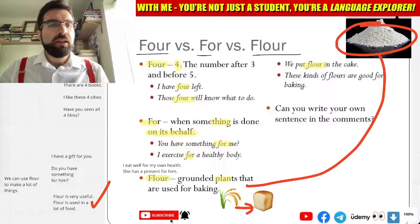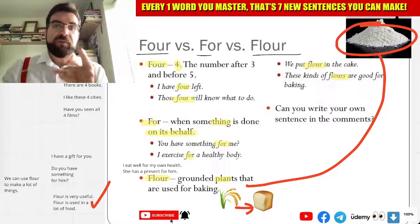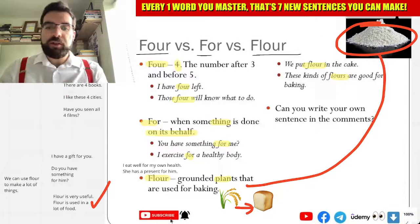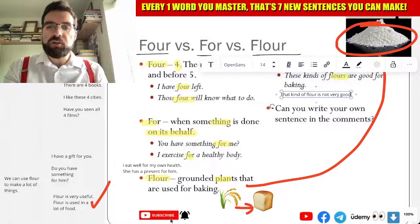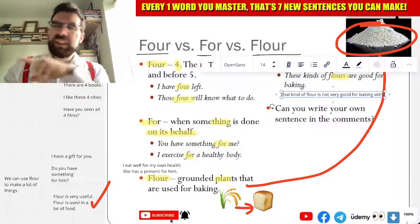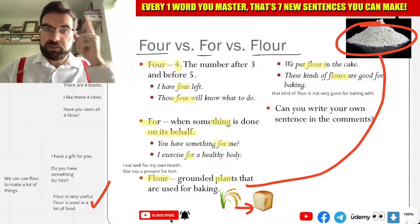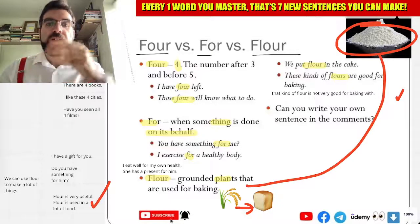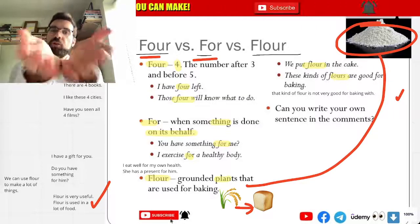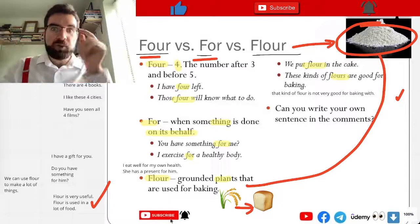So these kinds of flours are good for baking, but that kind of flour is not very good for baking with. That flour is better. How cool is that? So, for, four, and flower. Flower. How cool is that?